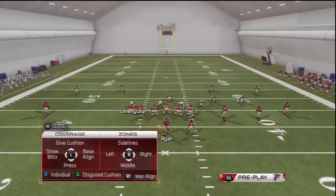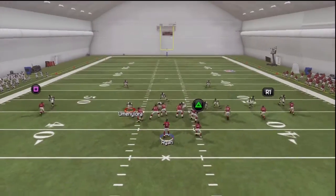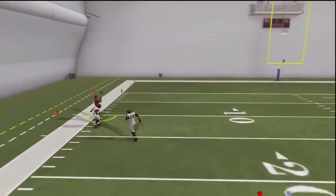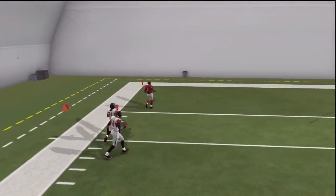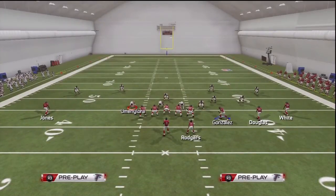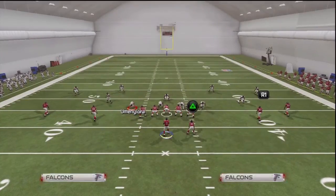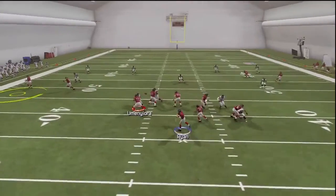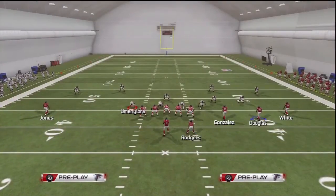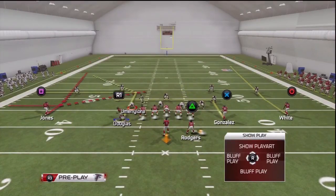What if they show press out of it? You go up top. He recognizes it and goes up top. And that's what the shoot does. Like, if I do that, that flat defender has got to choose. You can't cover them both. Or we can do this and pray they don't collide.